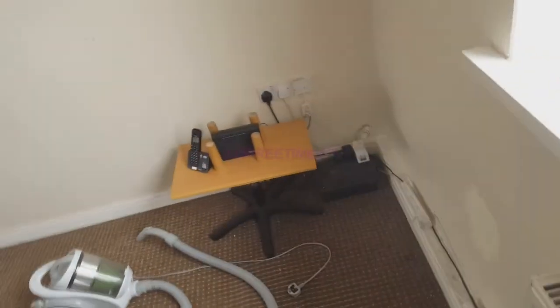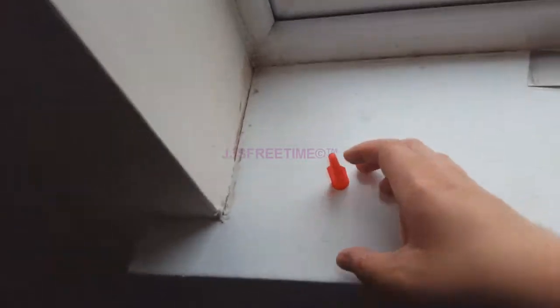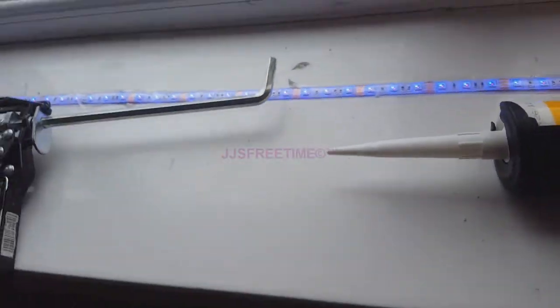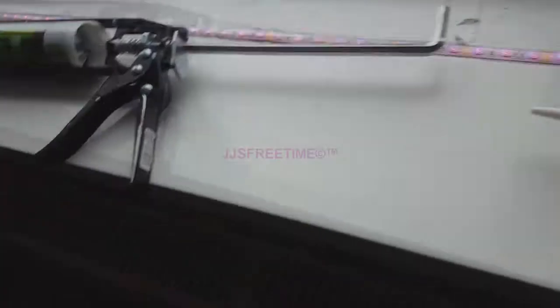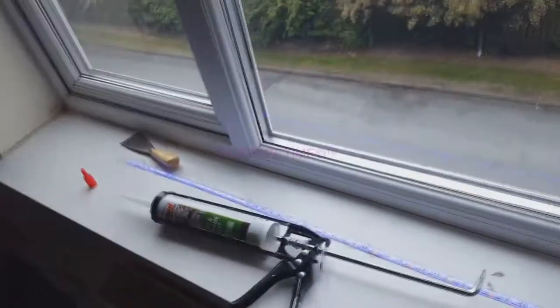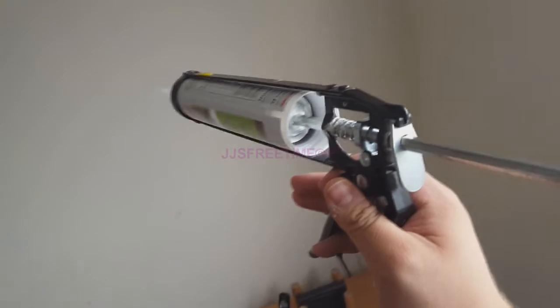So, another thing I like about the Unibond is you get a cap with it, so it doesn't get messed everywhere. The £1 one, I'm very disappointed that you don't come with a cap, but that's fine. I can probably find one cheap. But anyway, this is what the gun looks like. Looks very nice, very easy. This one is a little different, obviously.